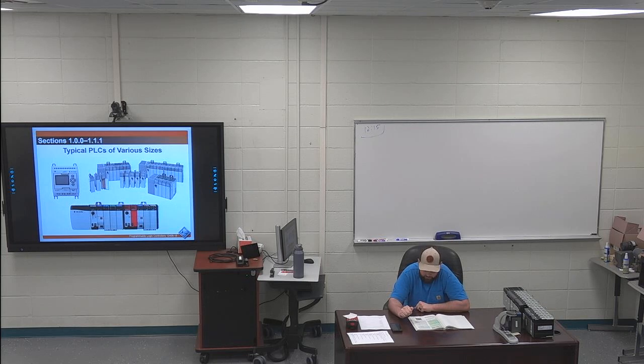Unlike an ordinary personal computer, however, a PLC is ruggedized and suitable for industrial settings. This doesn't mean these are going to sit out on the factory floor. These are still going to be in a control room inside of a cabinet, air conditioned, but they're a little bit more hardy than a regular computer.